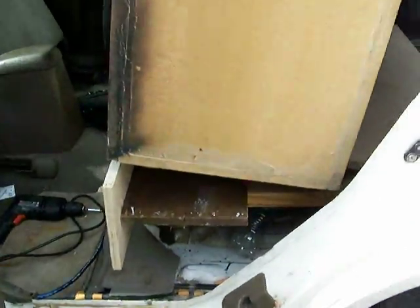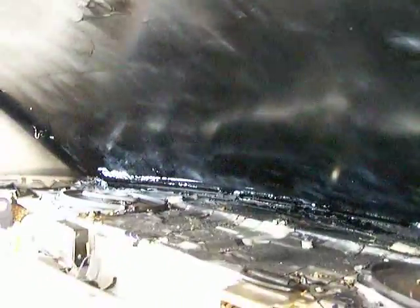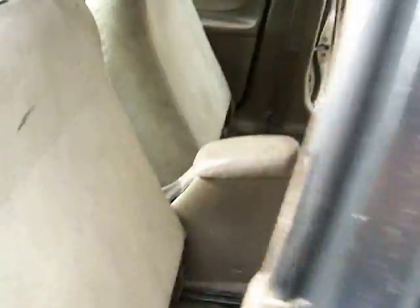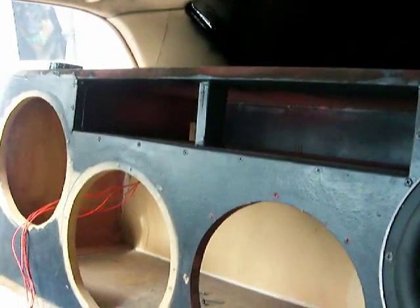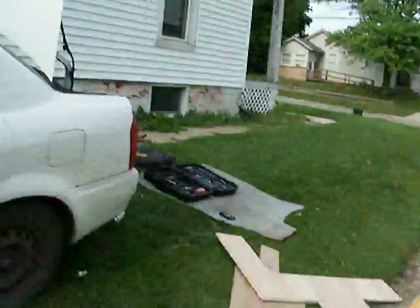There's a side view. I'm going to box all this in. I ripped everything out of the back dash when I painted the back window. There's the box. Like I said, this is a little update on what's happening so far. I'm out here, as you can tell, working on it.